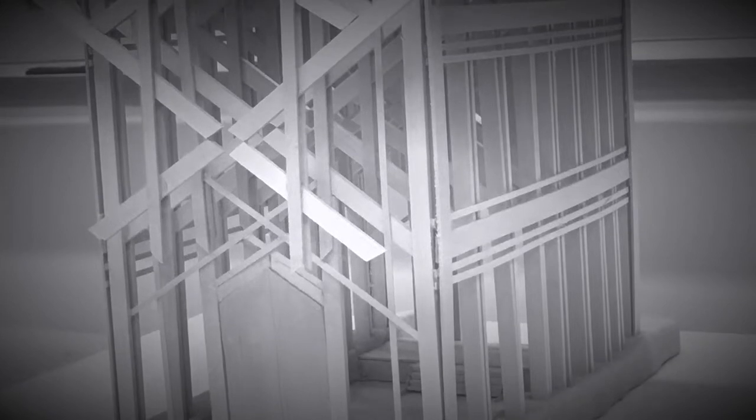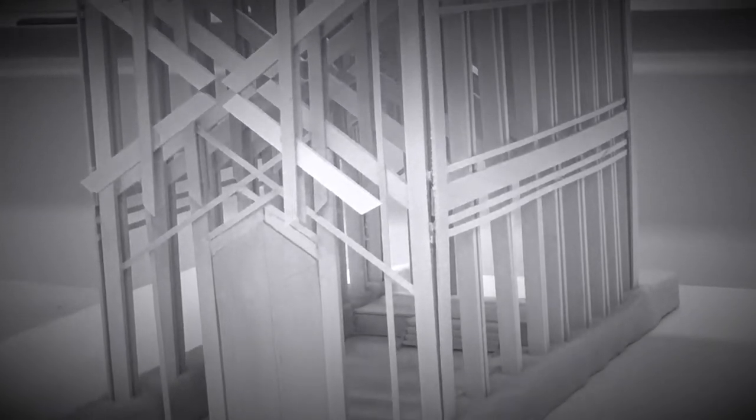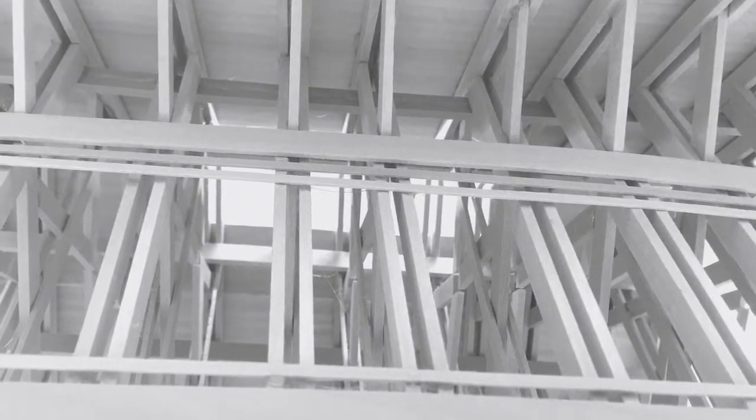Lastly, I would like to tell you a message that I believe that Fay Jones was trying to convey through this building, which is that some of the most beautiful things can come from such simple creations. Buildings that are with the land have a beauty of their own.